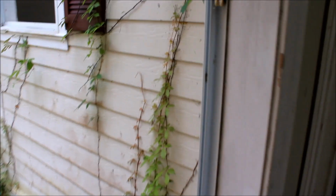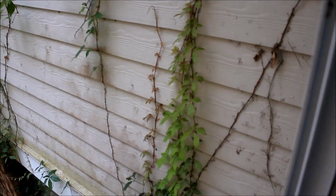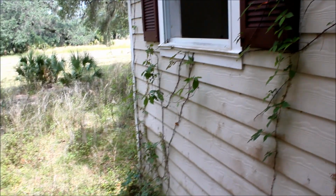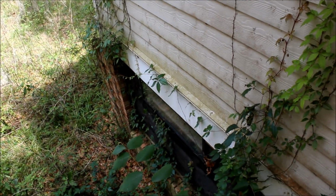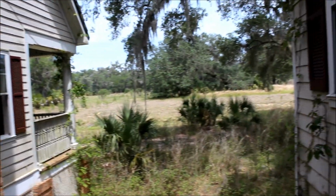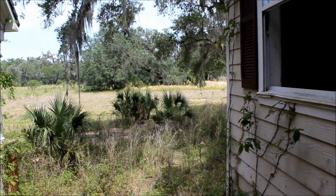Not for nothing, but these homes are going for $500,000, and look at this. You don't use wood sills in Florida. You use marble. It seems to me that they cut corners, which is why they're sitting here.